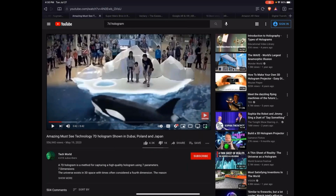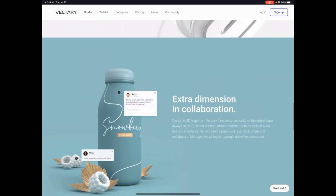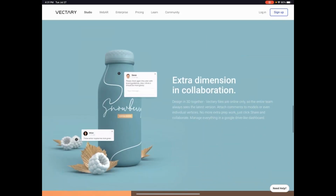Let me get back over here to Vectary. Photorealistic rendering, just one click away. Your compositions look real by default with depth of field, subsurface scattering, HDR environments, and more. Vectary Photon lets you see path trace physically based rendering output in the browser without having to spend days learning how to get the settings right. So we're literally utilizing Vectary as a tool to create, render, and edit augmented reality experiences by the use of 3D models, lighting, and environment.